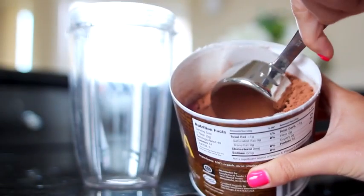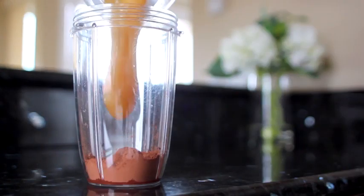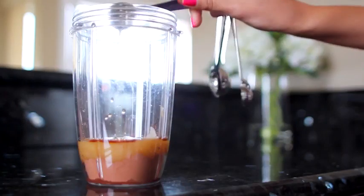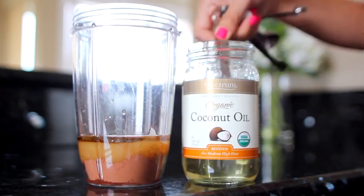I'm going to take 1/3 of a cup of the cocoa powder and put it into my NutriBullet container. And then I'm going to add 1/3 of a cup of honey over the top. Next, we're gonna add 1 teaspoon of vanilla extract, 1/2 teaspoon of chia seeds, and 3 tablespoons of coconut oil.